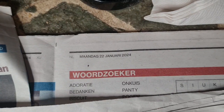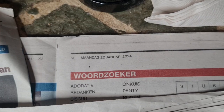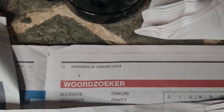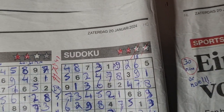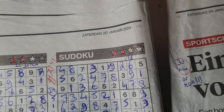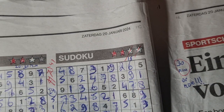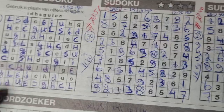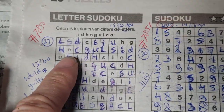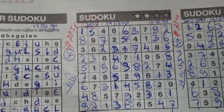Not in the additional of today's newspaper on Monday, January the 22nd, 2024. No, in today's newspaper we have no extra puzzles. No additional. It's the edition of the Saturday edition, Saturday, Sunday, January the 20th or the 21st, 2024. And in this additional we have 3 puzzles left. 2 of those I've already solved, the letter Sudoku and the 2 stars Sudoku. So there's 1 puzzle left here.